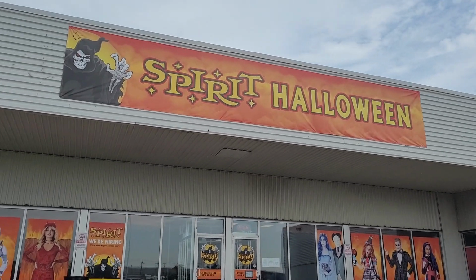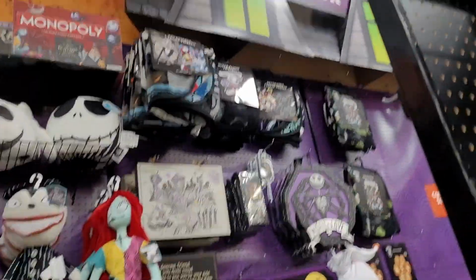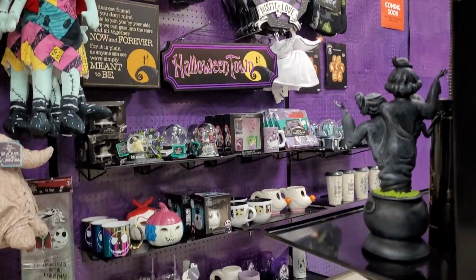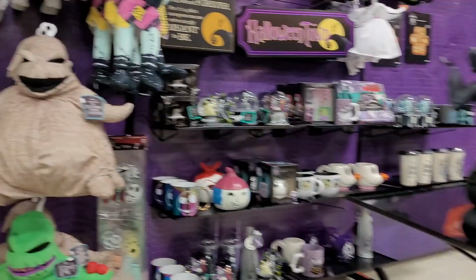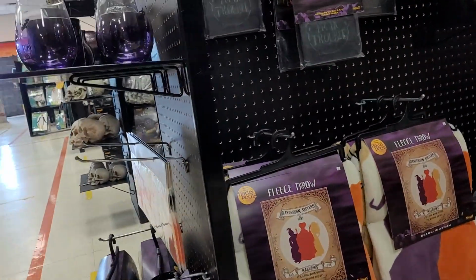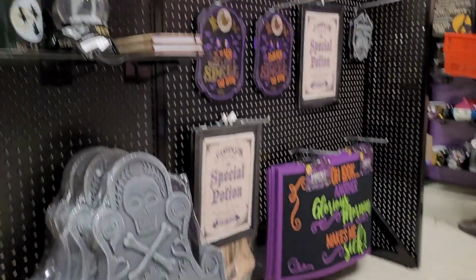My Spirit Halloween has already opened, which is crazy to me. I'm really excited about it. And I took some shots for you of some of the Nightmare Before Christmas lines, some of the Hocus Pocus lines, because I know that those are two of the most popular ones. The Beetlejuice line as well is something I would have taken shots of, because I know that that's very popular, but it wasn't really stocked very well.